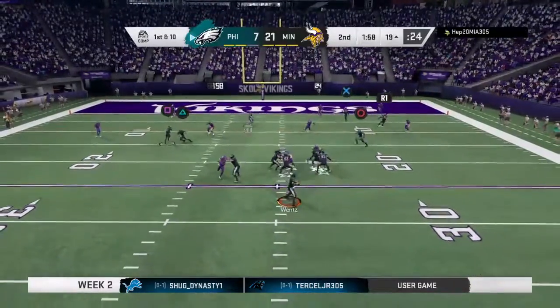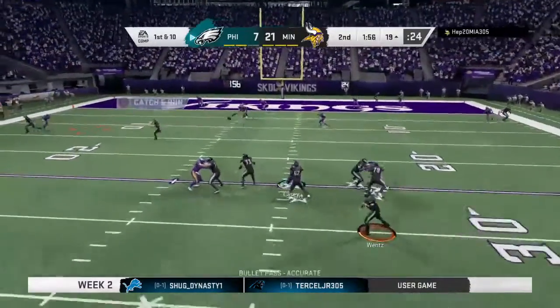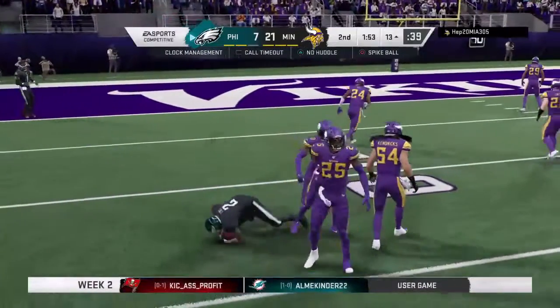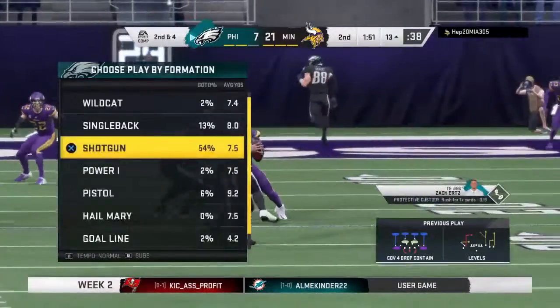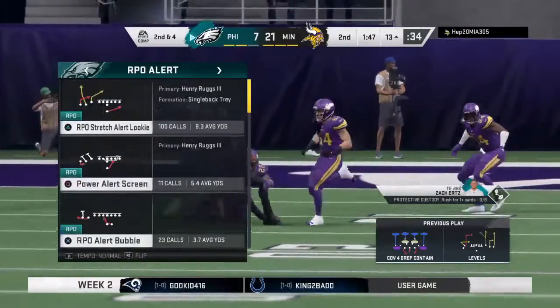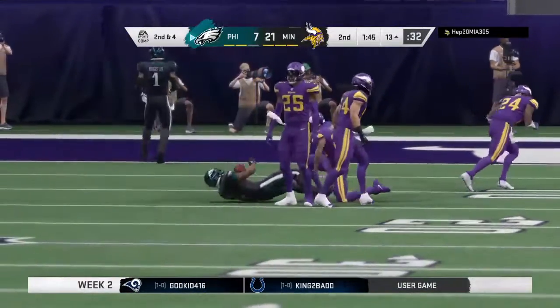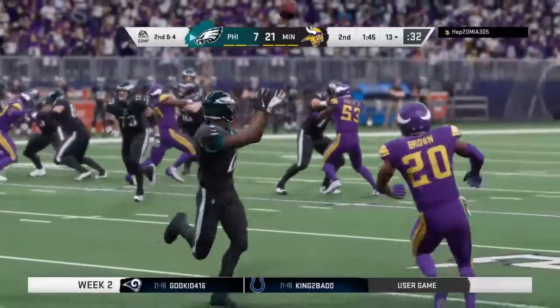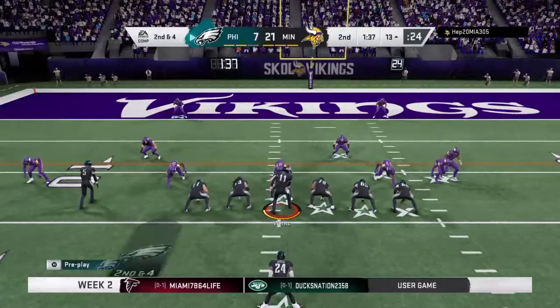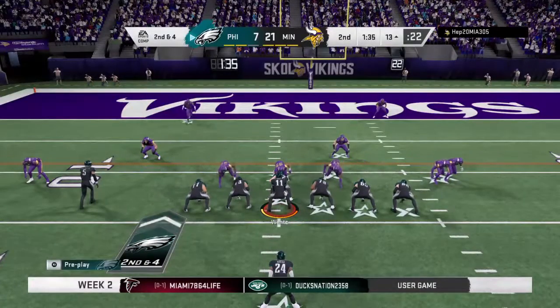Wentz now on first down. The throw taken in by Sims. And they'll bring him down at the 13-yard line. A gain of 6 there on first. Brings up 2nd and 4 at the Vikings' 13-yard line. 6 yards was the pickup on the last completion, so here's 2nd and 4.